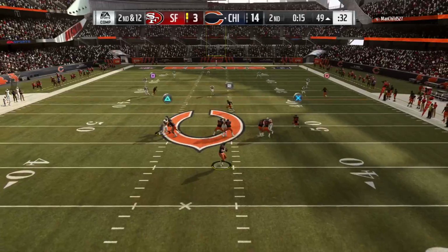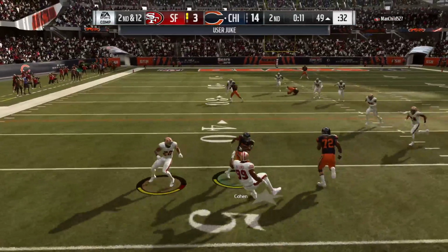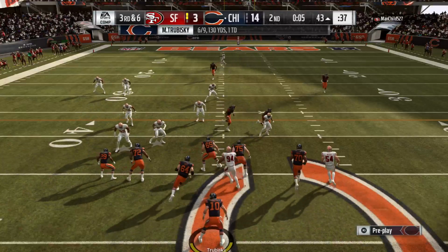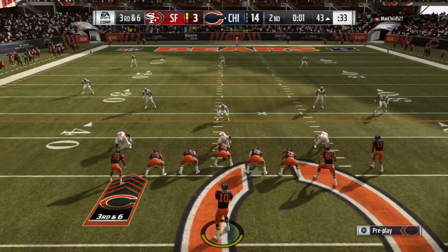From the gun, it's Trubisky. Throw left side complete. It's Cohen. Some extra space following the display of power. Down just inside the 45. 6 yards on the pickup, and it'll be 3rd down.